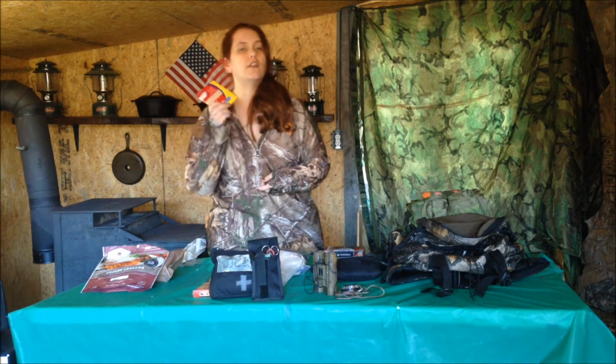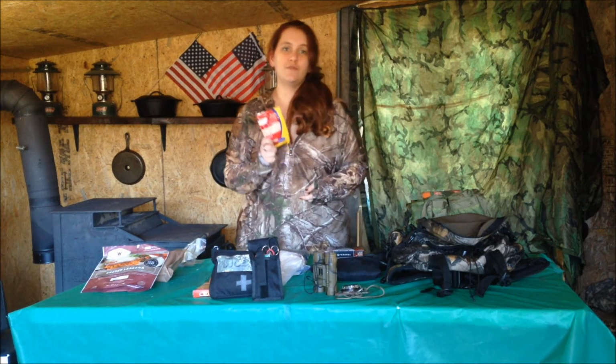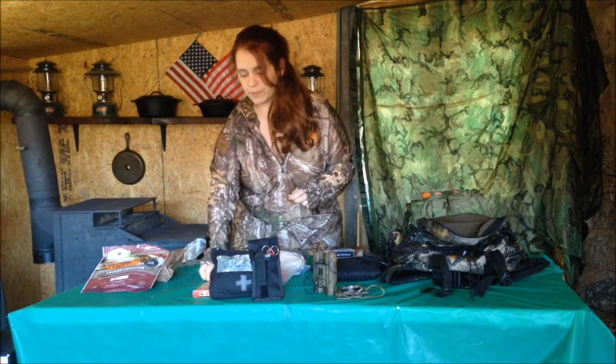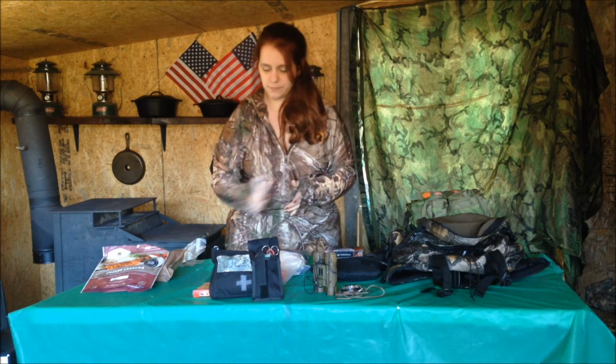Moleskin. Unless you're an athlete, you're going to get blisters on your feet. So make sure that you carry some type of moleskin to make your feet a lot more comfortable. Guys, tampons are not just for ladies. They have a whole bunch of different uses. Even if it's something as simple as a nosebleed, works really great to stop those.